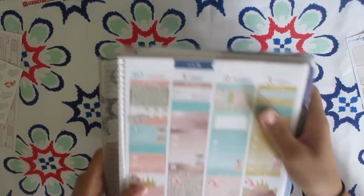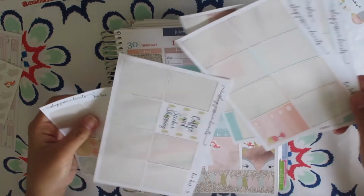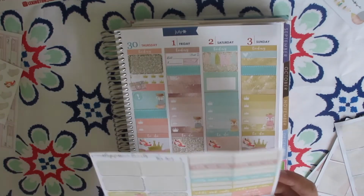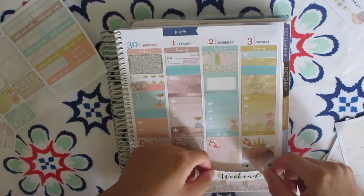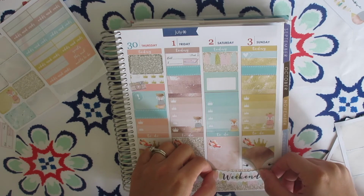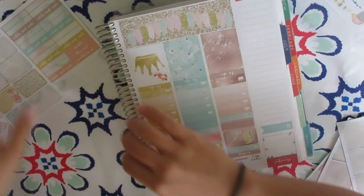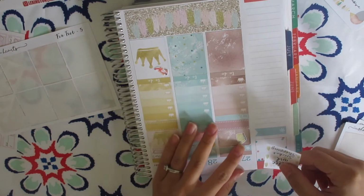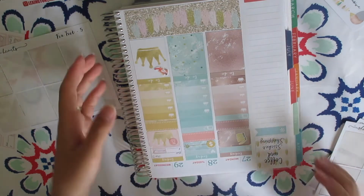Let's move on to, oh, you know what? I forgot my weekend banner. And I need to put in the date covers as well. Where's the weekend banner? Oh, there it is. Duh. All right. Okay, there's the weekend banner. Okay, sidebar. I'm going to put in my last full box. It says coffee and sticker shopping, which sounds like so much fun. Perfect way to sticker shop.